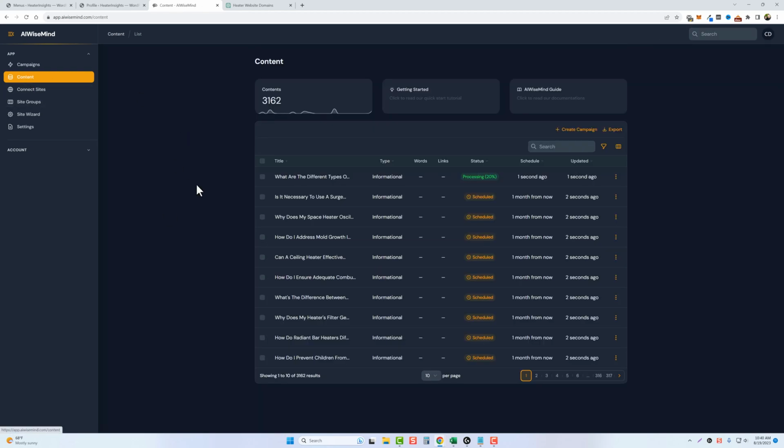And if we jump over to the content page, you can see where all these articles are now set up. One of them is currently running now. The other ones are scheduled out. So these articles are scheduled to go out 3 per day until all 200 of them are done.